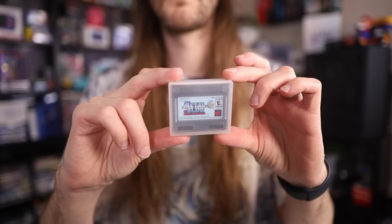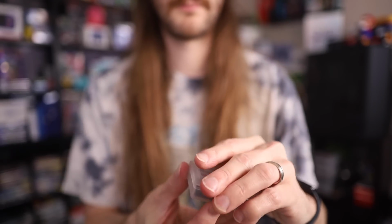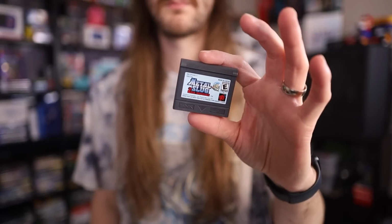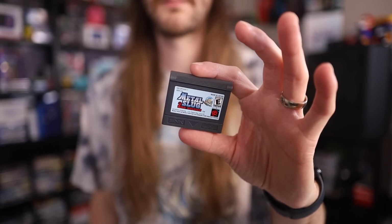And then last but not least, the heavy hitter was Metal Slug Second Mission for the Neo Geo Pocket Color, which I think ended up being $100.